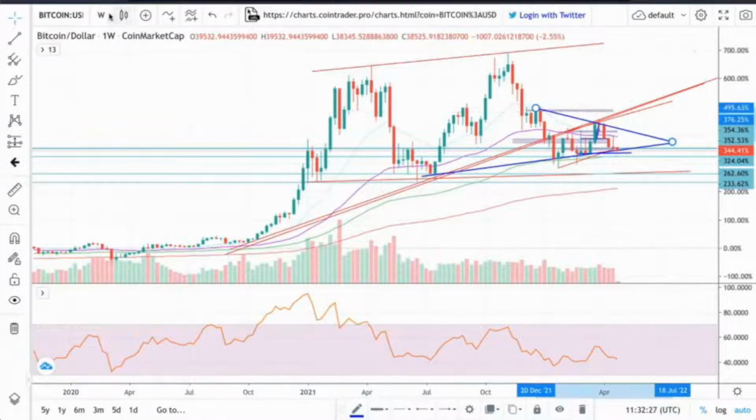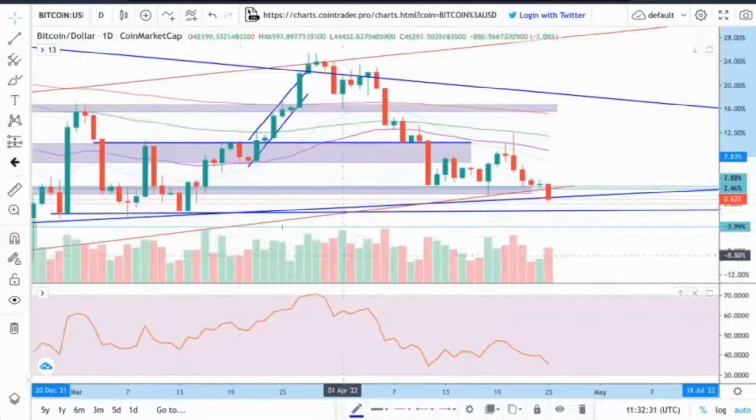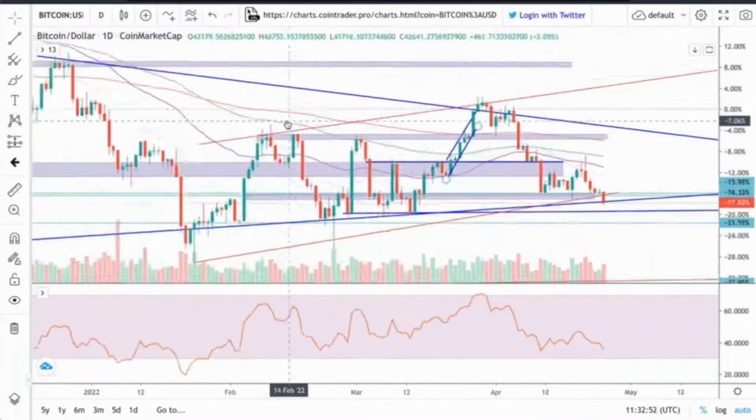If I go to the daily chart, there's this resistance zone here that I drew around $39,000. I don't know why this is showing percentages today, but never mind. It's just broken through that this week, and it didn't manage to break through here last week. It touched it, got stopped. What can you see, Amir? What do you want to say?